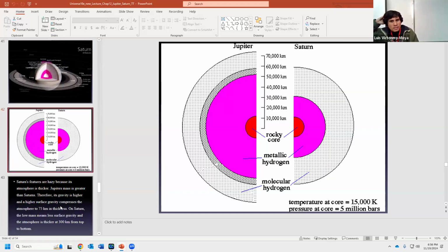So here's a comparison between Jupiter and Saturn. Obviously, Jupiter is much bigger, but very similar, right? We still have a rocky core, a metallic hydrogen mantle, rotating very rapidly because the planets rotate very rapidly. Molecular hydrogen was missing in the case of Jupiter, it is missing the helium rain, helium droplets in between the liquid metallic hydrogen and the molecular hydrogen. All right. That's what's missing between these two.